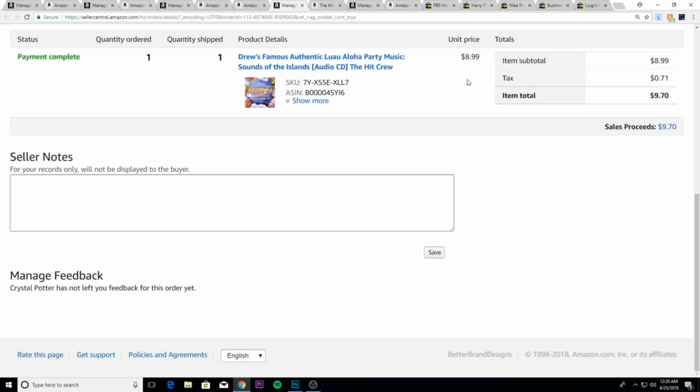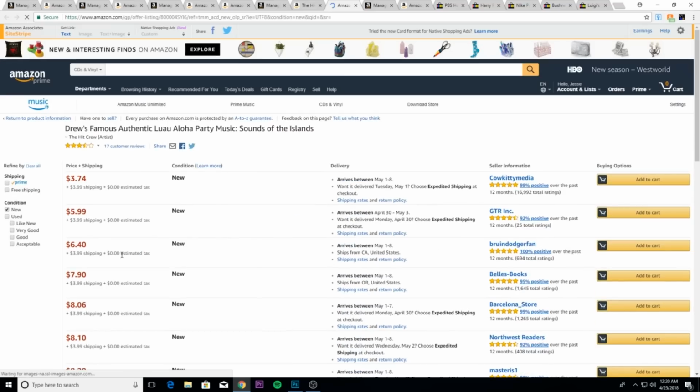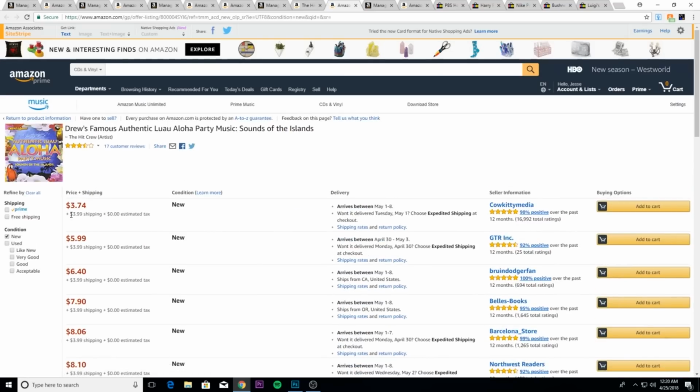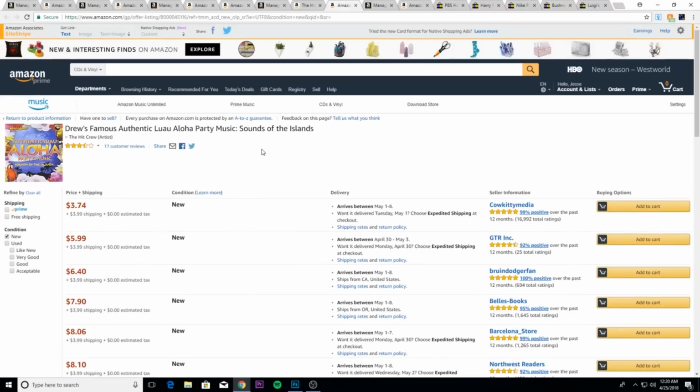I got this in that huge CD lot of stuff, 10,000 CDs and DVDs that I purchased from a big bulk buy, and sold it for $8.99. This tax was collected as well, so a total of $9.70. You can see right here, the new are coming in at $3.74 plus $3.99 shipping. So, I had to price mine right around this middle part here. And just to get rid of it, the rank was not the best.